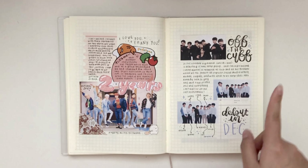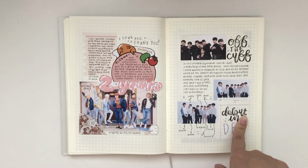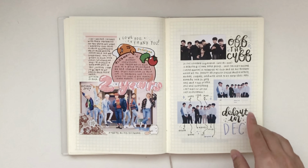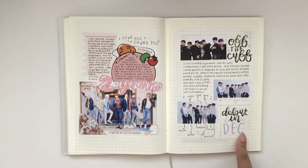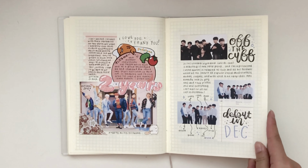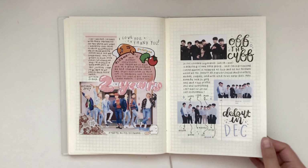This spread about Off the Cuff is honestly kind of sad because I don't think they ever debuted it, or maybe I just never saw it, but Big Marvel kind of stopped posting videos after that, so I don't know, it just makes me a little sad.